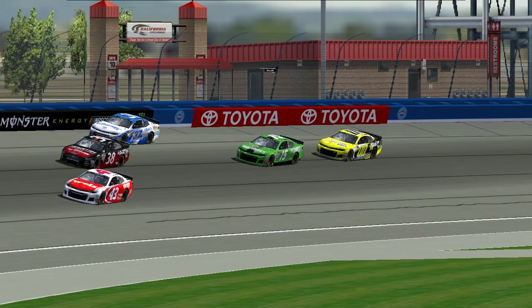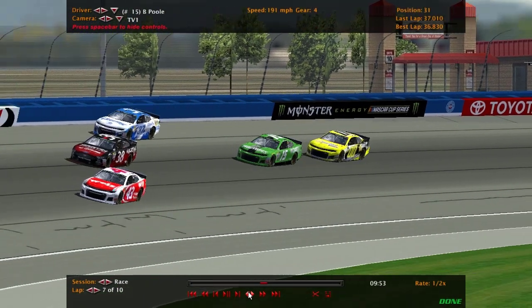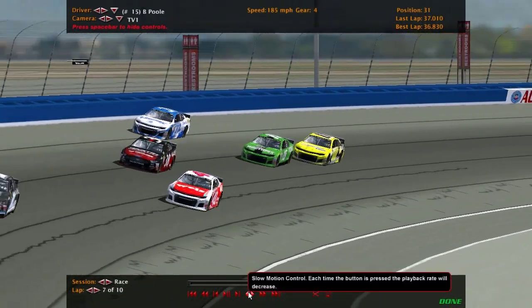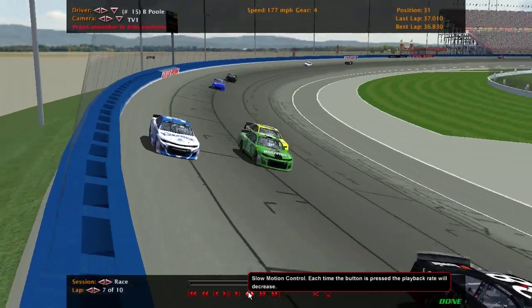Tell you this, I do not believe the 15 of Brennan Poole is going to be too happy with the 0-0 of Quinn Houff. This is a battle for 31st place on the track. And you see, they're coming off turn number 2. That's Brennan Poole. He's on the inside of the 37 of Ryan Preece, who had just gotten in the wall.